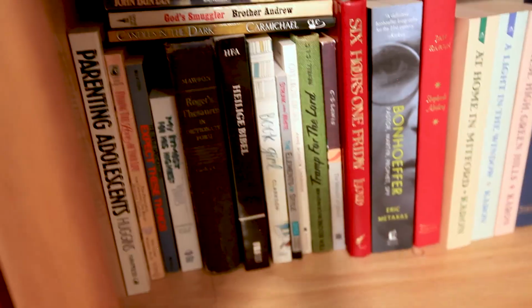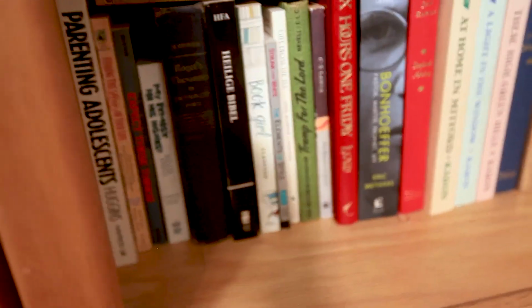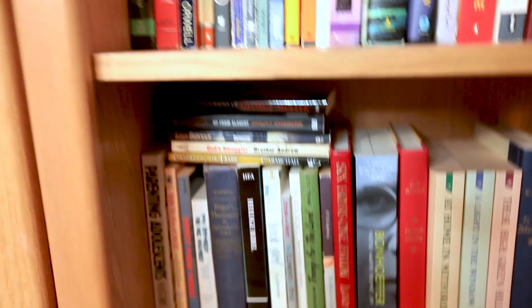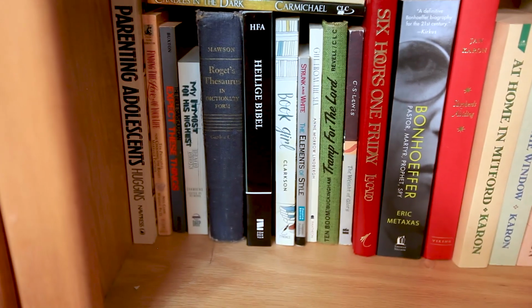I'm gonna do this one first just because it's a little bit more boring. These are my non-fiction books, and not a whole lot of them, but I'm working up to it. What do I have? I've got a Thesaurus, which I bought in the very early stages of book buying, and that was kind of when I bought anything.